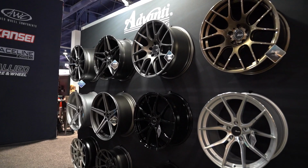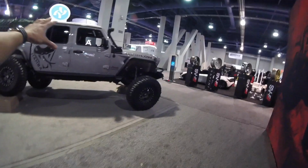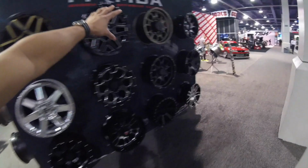So this is the Tesla that we have in the booth. And then this is the Gladiator that we have. It's got our Mamba wheels on it. And then this is the wheel wall. We have our Mamba wheels over here. We're also displaying them on the side over here. And then if you walk around to the back, you'll see the Advanti stuff.